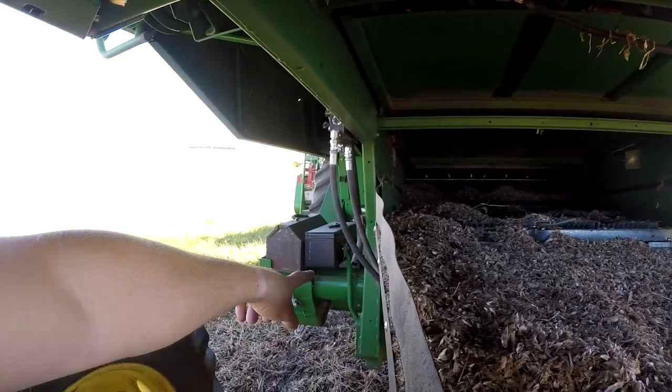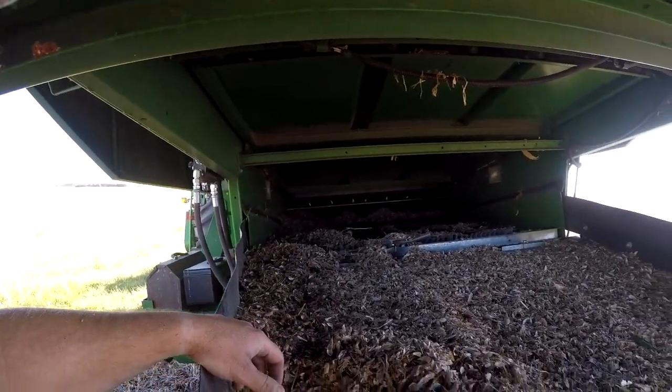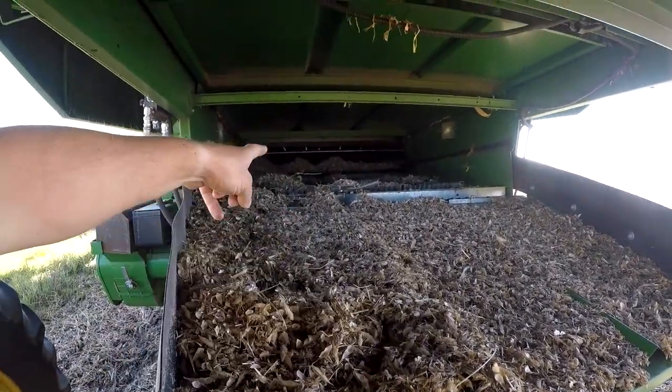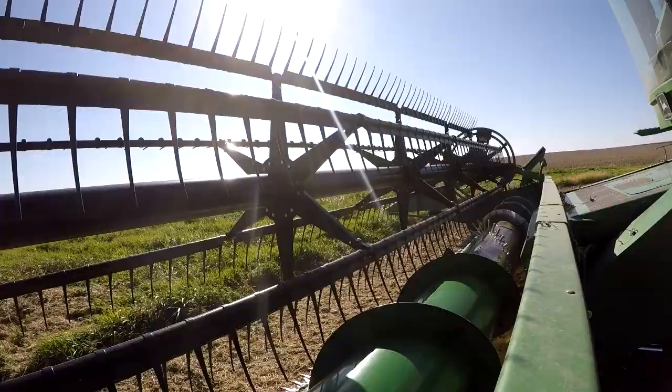So ideally, you want all the green pods to be going back up there so that they can go through again and get the beans knocked out of them. But I think we're not doing too bad. I'm going to close down the cylinder a little bit, adjust a little bit on some of the sieve and chaffer stuff, and keep rolling.